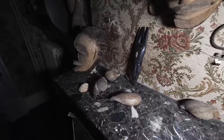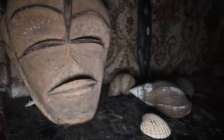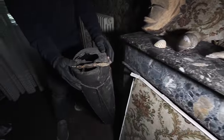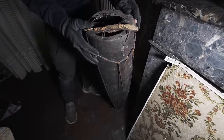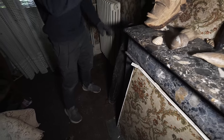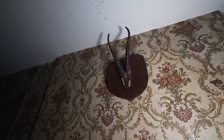Okay, bees. Bees start to fly. Wow. Look at this instrument we're standing next to here. It's broken, unfortunately, at the top. This used to be some sort of a drum. And up there is another animal head. Just the antlers. Just the antlers, yeah. Wow.